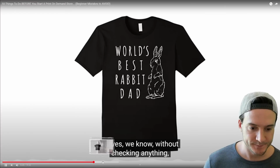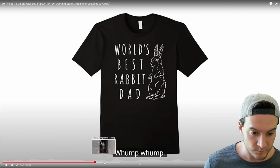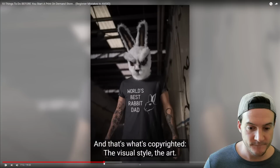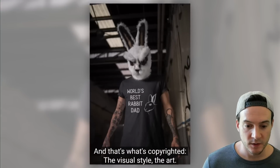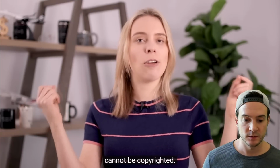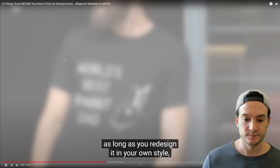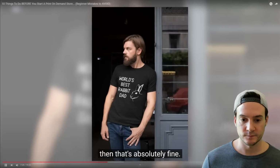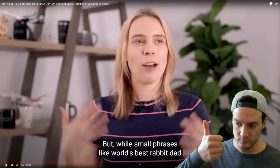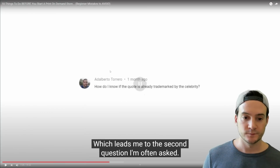So yes, we know without checking anything that this t-shirt design is indeed copyrighted. Womp womp. But what you can do is use the visual style, the art. And something that's good to keep in mind is that small phrases like world's best rabbit dad cannot be copyrighted. So even though this design is copyrighted, as long as you redesign it in your own style, then that's absolutely fine. But while small phrases like world's best rabbit dad cannot be copyrighted, they can be trademarked. Which leads me to... Yes, good point.